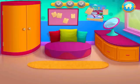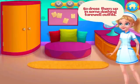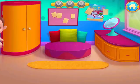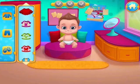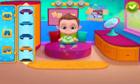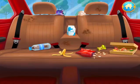Baby's going home. The babies are ready to go home. So dress them up in some dashing farewell outfits. Well done!